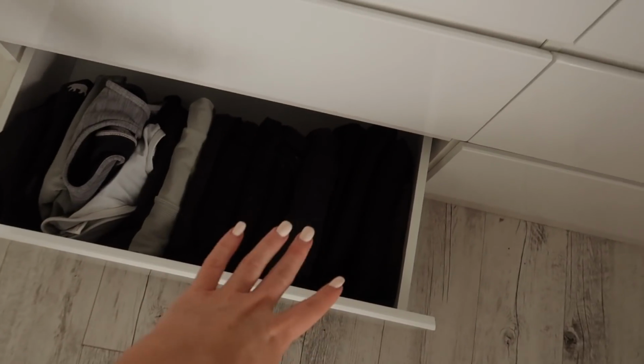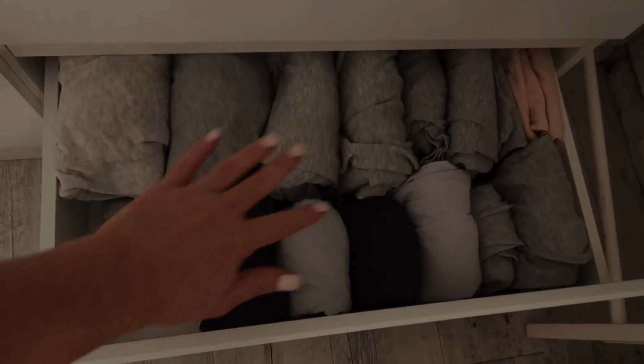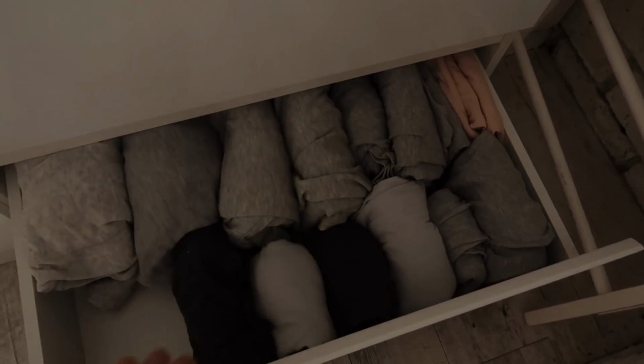I bought all black tights for the gym and I thought it was a really practical idea until I go to look at my tights drawer and I can never tell what tights are what length. And then these are all my pajamas, as well as thicker layers.